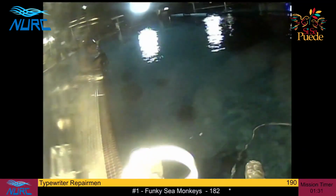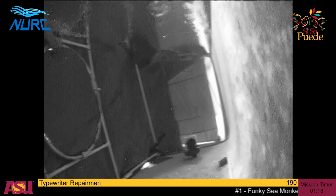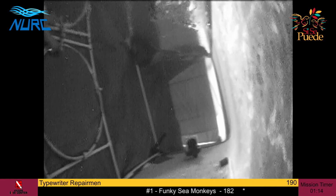Looks like the ROV is returning towards home base. We're keeping an eye on the device here as the ROV is pulled out of the water and gotten ready to place another communication tether towards the scientists on board here. Of course, the device has not detonated yet. So the ROV is carefully avoiding that area. There's the flash.